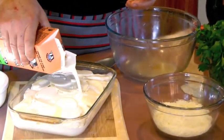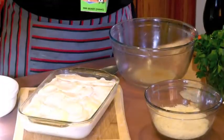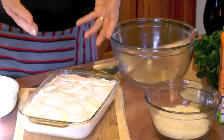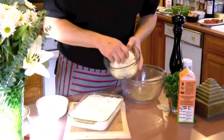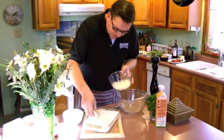Oh, it's just beautiful. You pour cream over anything and it looks good. There we go. I used almost all of a quart. I don't want to overfill it. When I put it in the oven, I'll put it on a baking sheet. Can we top with Gruyere now? Sure we can. This is going to melt down in here nicely.